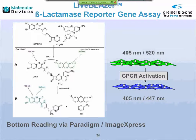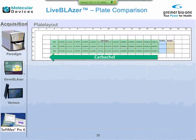The signal is relatively weak, so the LiveBLAzer is a relatively weak signal assay. Kathleen and Christian will show you data with the two devices and will also show some comparison. Okay, so thank you. I will start with the data that we have generated with the paradigm, the plate reader. We have used multiple plate types for this, which Joanna had earlier explained.